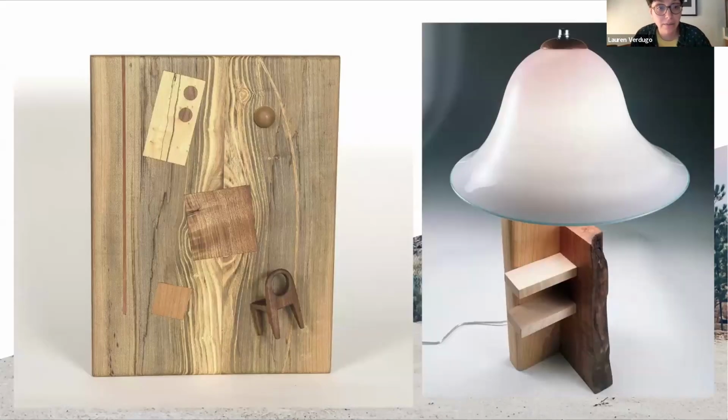On the left here is a piece that I made. It has a little chair coming out of it. I was making some compositions with some of that urban hardwood to make reference to Kandinsky, and he's a huge inspiration for me. Kandinsky was also informed by the arts and crafts movement, William Morris for sure.